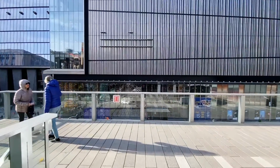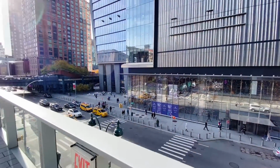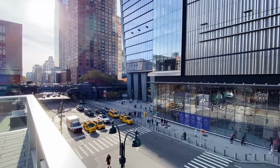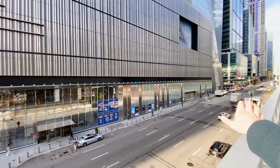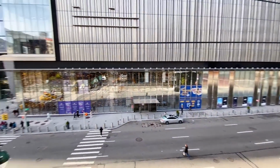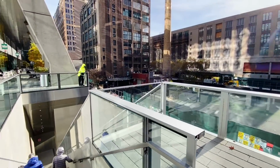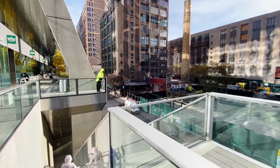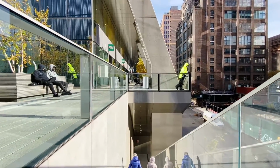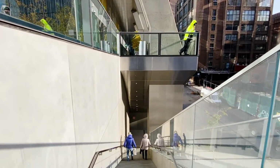All right, let's cross down here to the Hudson Yards we all know and love. There's the High Line, the spur. And right down here, we have 10th Avenue. We'll be going by the Vessel today. Yes, I'll show you the Vessel. I don't think we can go up anymore because it is closed, perhaps for good. No one will ever be allowed to walk its steps ever again.